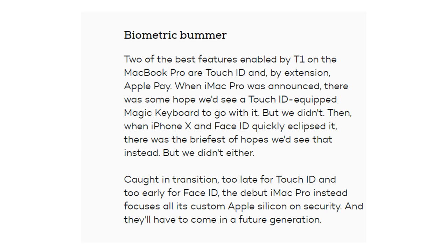But we didn't. Then, when iPhone X and Face ID quickly eclipsed it, there was the briefest of hopes we'd see that instead. But we didn't either. Caught in transition, too late for Touch ID and too early for Face ID. The debut iMac Pro instead focuses all its custom Apple silicon on security. And if any biometric conveniences are to come, they'll have to come in a future generation.